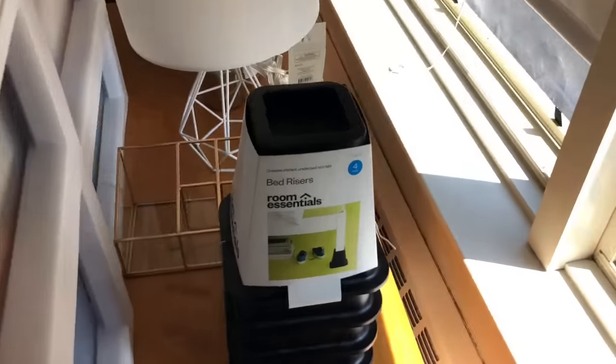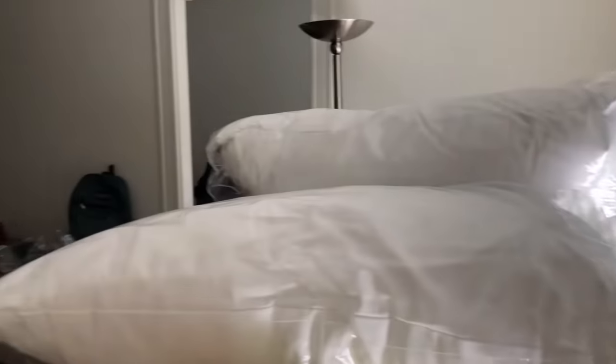Vegan protein bars, little water filter, toilet cheese, just necessities, my pillows. Gotta have snacks, bed risers. We have a tiny common room, but I think we're gonna move this desk into there.